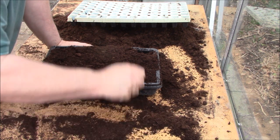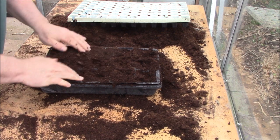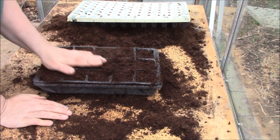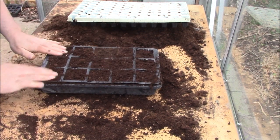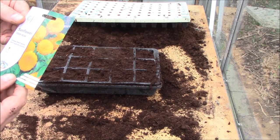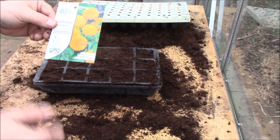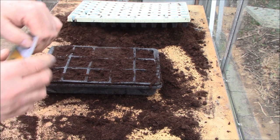Sunflowers are a very easy plant to grow, a good one to get children started in gardening on as well. These are really easy, with big seeds, so they're easy to handle, and they're nice flowers as well, very beautiful. These are teddy bear ones. These aren't the usual ones I grow. These will be grown down in the garden; they won't be grown in the allotments. These are the pom-pommy type ones.